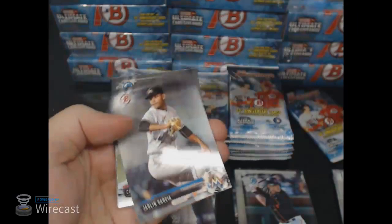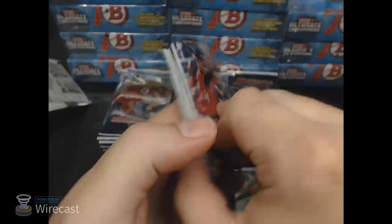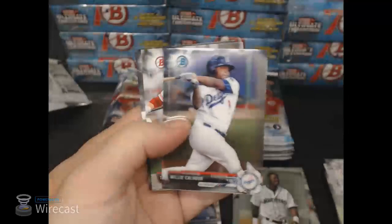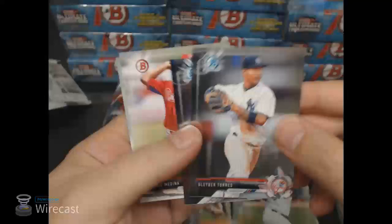1997 Bowman buyback. Chance Adams, Ariel Jurado, Chromes. Luis Garcia and Jomar Reyes, Chromes. Kyle Lewis, Chrome. New York Mets, Talent Pipeline, base insert. Willie Calhoun, Chrome. Yadier Alvarez, top 100, base. They are refractor, but they're not numbered. Vlad Guerrero, base. Gleyber and Kirloff, Chromes.